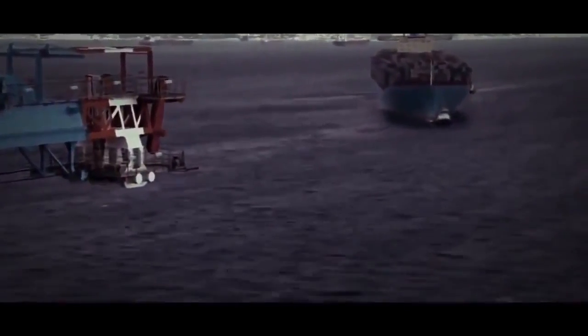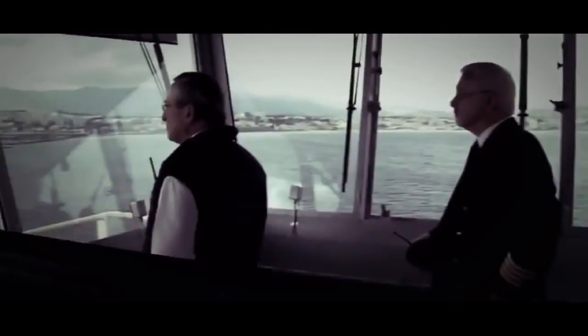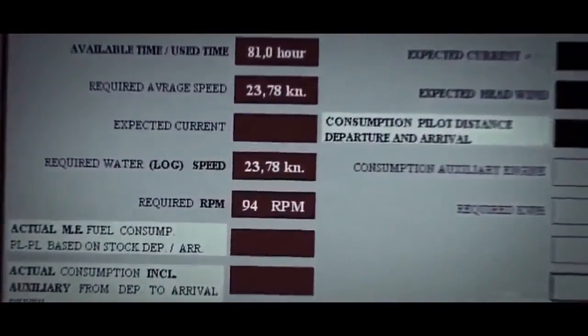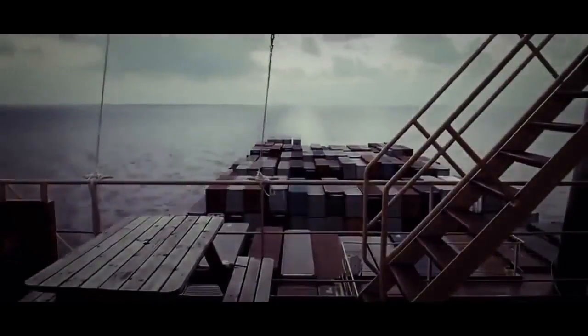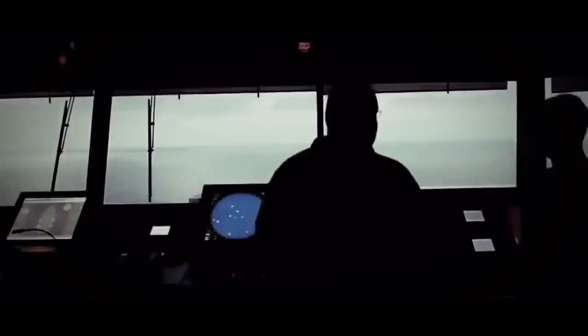Emma makes her final turn. The captain and pilot move to the starboard bridge wing to oversee her final approach. Emma needs to go much faster. He analyzes everything from ocean currents to headwinds to calculate a new speed. Good morning, this is the captain. Please adjust to 95 RPM. 95 RPM. That's an increase of 11 RPM. She'll burn more fuel, but Emma is back on track.